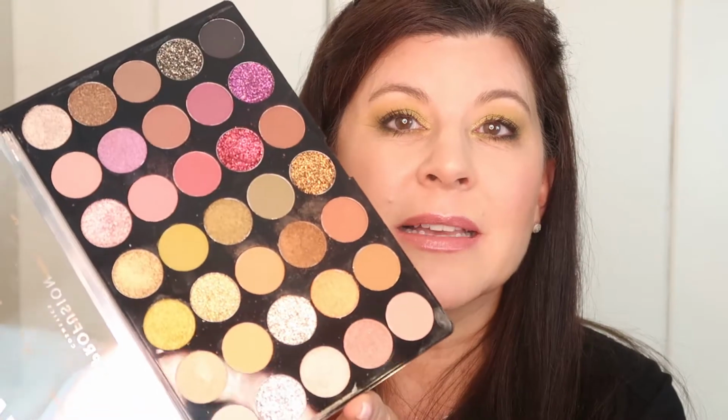Today I have the Starlet palette. Let's see if I can open it up so you're not blinded here. Looks like this. It's a ginormous palette with a lot of options. And I'm gonna do three looks today, but I feel like I could do so much more.